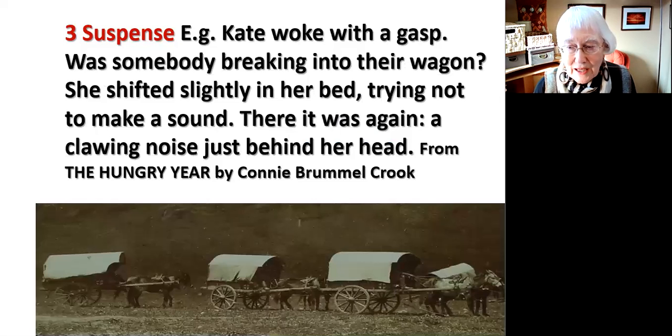Suspense. Kate woke with a gasp. Was somebody breaking into their wagon? She shifted slightly in her bed, trying not to make a sound. There it was again, a clawing noise just behind her head. So we don't know what the noise is. It's probably not her cat or her dog or anything, because she's quite surprised about it. And we realize, without the author saying so, that this must be taking place quite a long time ago, when people traveled in covered wagons.